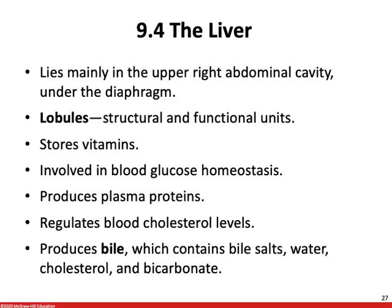The liver is also a very important accessory structure in the digestive system. It is the largest gland in the body, and it lies mainly in the upper right abdominal cavity, just under the diaphragm. It does contain several lobules, which are just the structural and functional units of the liver. The hepatic portal vein brings blood to the liver from the GI tract. And so this is how it plays a role in digestion, is that the blood goes from the GI tract to the liver. The lobules will filter the blood and remove any poisonous substances before returning it to your bloodstream.